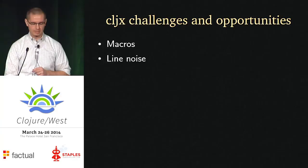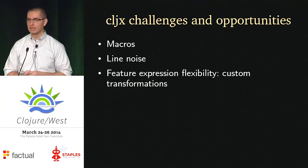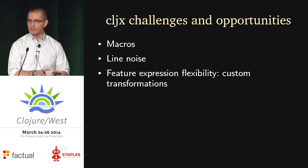In terms of opportunities, the feature expression facility that cljx provides has a good deal of flexibility, and there is a provision for providing your own custom transformations of code at this level.